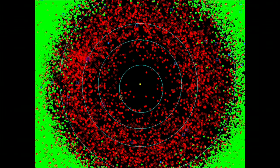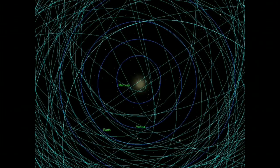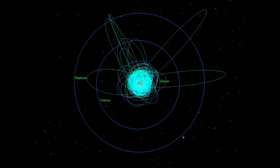Here in the same plot are the Earth-crossing comets. Here are all the comets on the interior of the solar system. And you can see they're much, much fewer. We're not just plotting the points for the comets, we're actually plotting their entire orbit. But if I back out to the orbit of Neptune and show you the whole solar system, you can see that, like the asteroids, there is a main section of comets in the interior of the solar system.